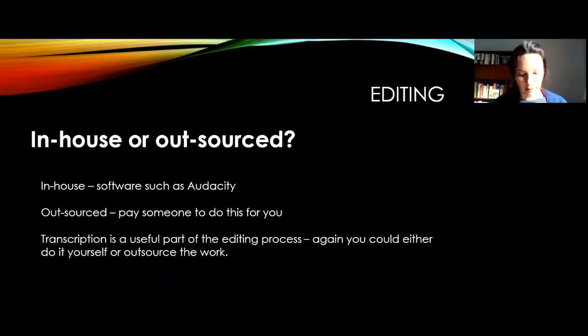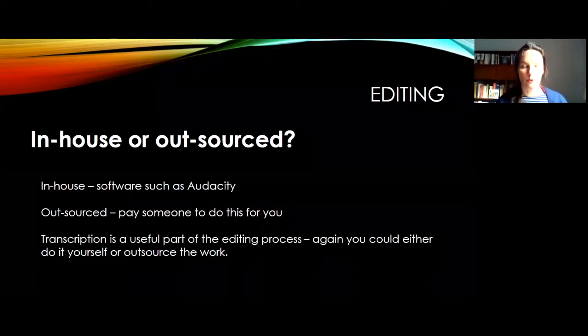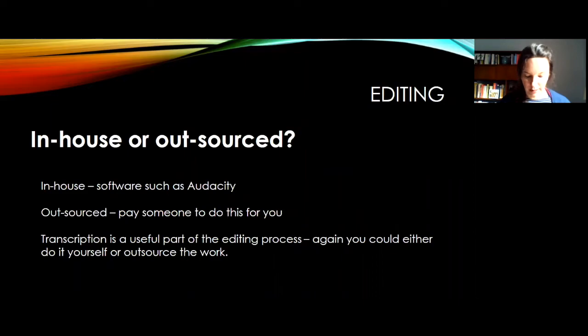Just to go back to the recording bit before we come on to editing. Before the day of recording, I would recommend making sure you're really familiar with your equipment. Check the spare batteries, check that you've got all the leads you need, do some test recordings, get as comfortable as you can with the process of recording so that you're not distracted by that on the day. Listen back to your test recordings and check that you're happy with the quality. So I would just emphasize practice, practice, practice before you've got your star guest on hand.